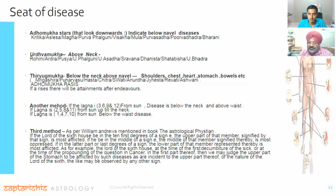Then there is another method, as per the nakshatras. There are some Adholmukha stars, or the stars that look downwards. As per the gaze, they look downwards, so it would be below the navel or below the waist diseases. Now, Urdhva Mukha is above the neck; it is looking upwards. All nakshatras that are looking upwards would be Urdhva Mukha, and Dirgha Mukha is looking at the same level. So the neck to the waist area, or neck to navel area, is the disease area as per this system.